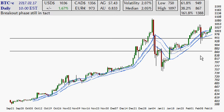And then when we go back to the daily time frame, breaking above here, there's only one next key level, and that would be close to 1100 on the BTCE exchange.